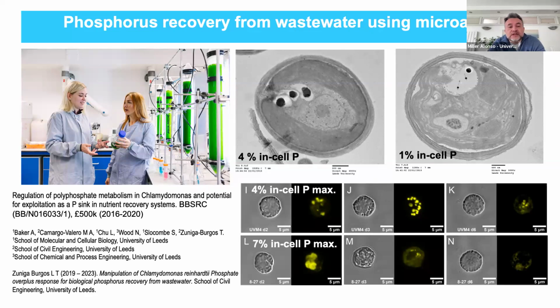As I said, from the engineering point of view, we were modifying different aspects of the operation of the reactors, modifying environmental conditions, and we were able to increase the concentration of phosphorus from 1%. Here, I don't know if you can see my cursor. To the top right side, we can see a standard cell of microalgae that has this black dot. That is how we stain the polyphosphate, and that is about 1%. And when we modify environmental conditions, we can have up to 4% with a larger accumulation of polyphosphate.